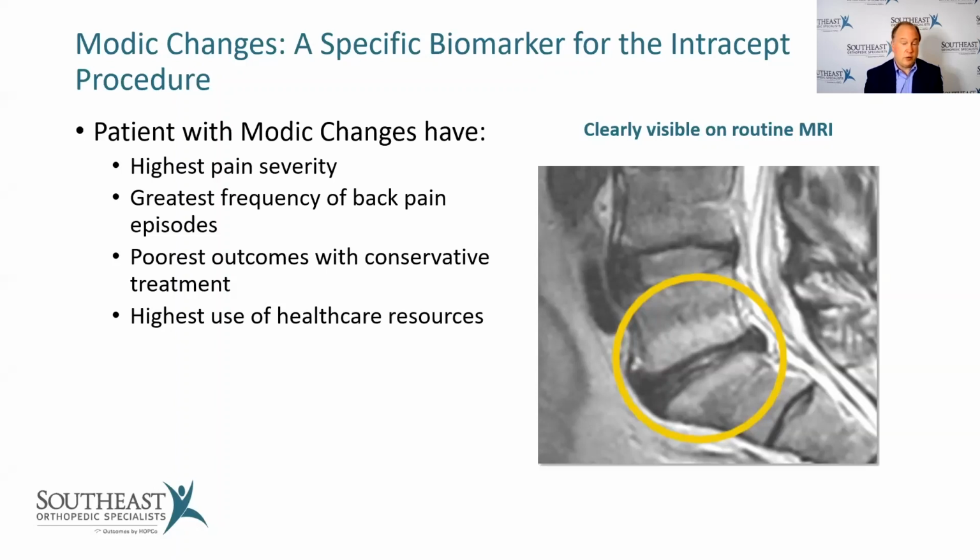We know that they have more frequent episodes, or more commonly have flare-ups of their back pain. We know that, in general, people with Modic changes have the worst outcomes with our conservative treatment options. And so we've known that about these Modic changes, but other than just having a diagnostic component to it, now it can actually help guide treatment. And that's the exciting thing about this new procedure.